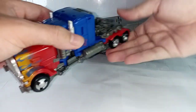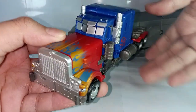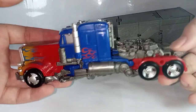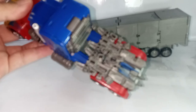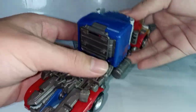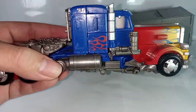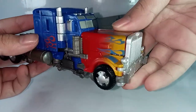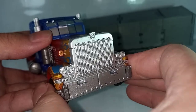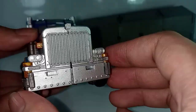Let's take a closer look at the truck itself. It is a nice rendition of the 1992 Peterbilt 379, which is a really awesome truck, especially for Optimus Prime, where I actually saw him for the first time, and I really like what they did here. And like I said, weirdly enough, it took three figures in order to get that orange effect in, and as you can see, it really refuses to peg in.